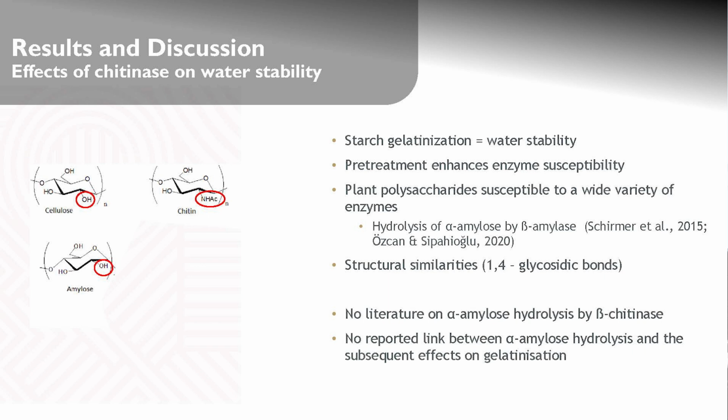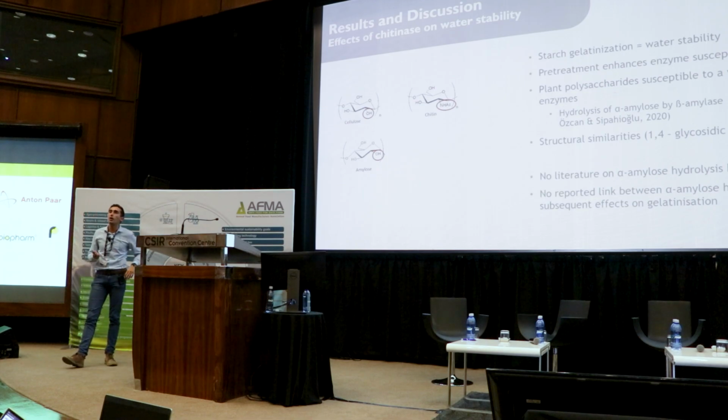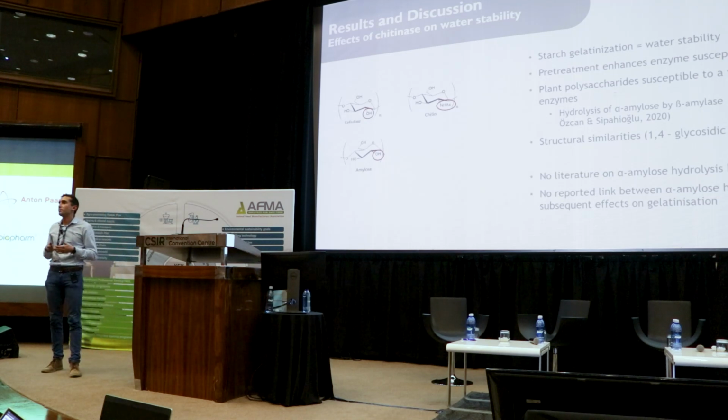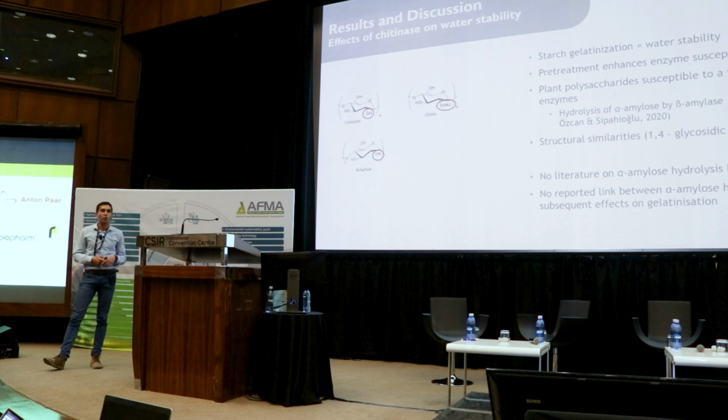Due to these similarities, plant polysaccharides are highly susceptible to degradation by a wide variety of enzymes. For example, the hydrolysis of amylose has been shown to be possible with beta amylase and vice versa. Moreover, various studies have shown the high affinity of various plant polysaccharides towards chitin. For example, both beta amylase and alpha amylase have been shown to have a high degree of affinity towards chitin. It should be noted that no literature exists on the hydrolysis of amylose by chitinase. However, due to the results and the high susceptibility of these plant polysaccharides, a degree of susceptibility must exist, given the results of the water stability analysis.